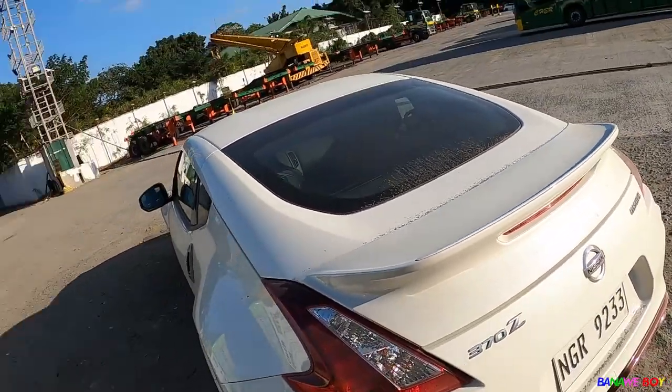Yan. The car is quite dirty kasi yan, it's really maalikabok here. Tapos so yun, syempre lumilipad yung maalikabok. Tapos yun, nagde-drifting din sila. So talaga medyo maalikabok lang. But the car looks really clean, and I want you guys to see na kahit ganito na yung itsura niya, like you brought it in a track, you brought it in a drifting event, ganyan pa rin kaganda yung kotse mo.